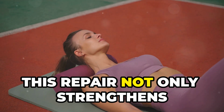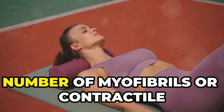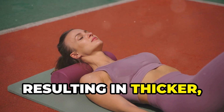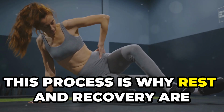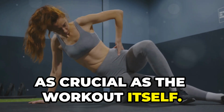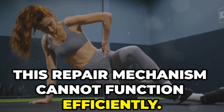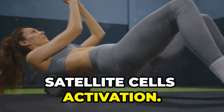This repair not only strengthens individual fibers but also increases the number of myofibrils, or contractile elements, in muscle, resulting in thicker, stronger muscles. This process is why rest and recovery are as crucial as the workout itself. Without adequate recovery, this repair mechanism cannot function efficiently. Fifth, satellite cell activation.